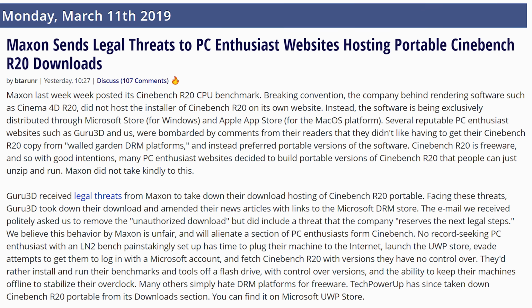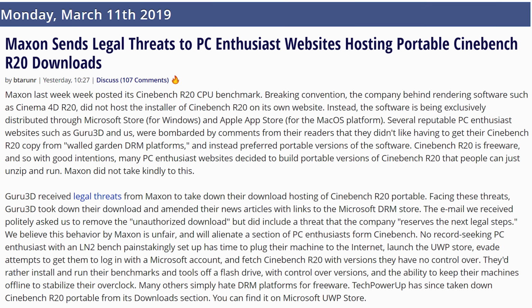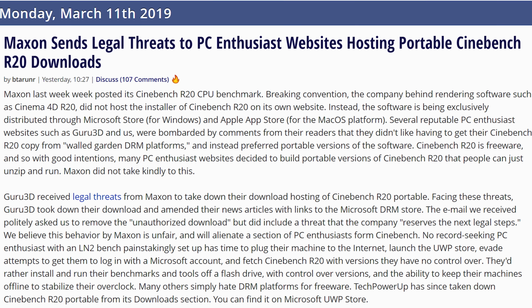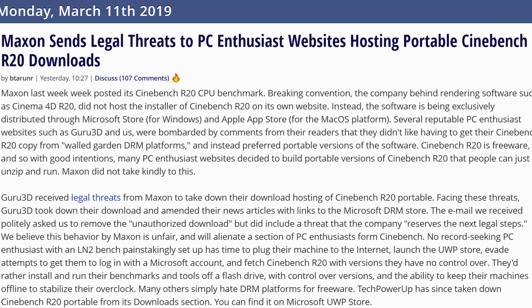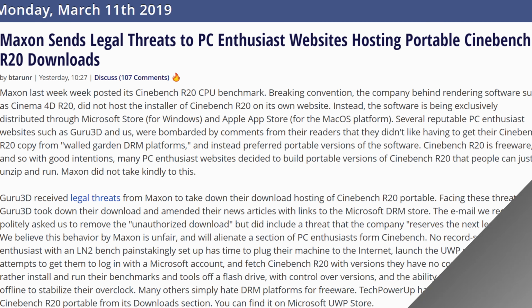Anyways, new cards. And then we got new benchmarks from Maxon because they have the Cinebench R20, but you know what else they have? Lawsuits, or at least legal threats against sites that were hosting the download for Cinebench R20, since the only official way to get it right now is through the Apple App Store and the Microsoft Store, which is kind of bullcrap. And let me just read you what this Tech Power Up setup says right here.